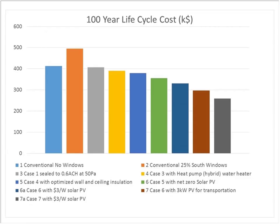When we look at the 100-year life cycle cost, this includes replacement costs. So in the economic section of Zero, and again, you'd have to look to see the details, but I think I have windows replaced at 30 years, the HVAC system and water heating system at maybe 15 years or something like that, the ventilation system. So this has replacement costs built into it. But between the non-windowed and windowed case, the life cycle cost is maybe about $90,000, $80,000.